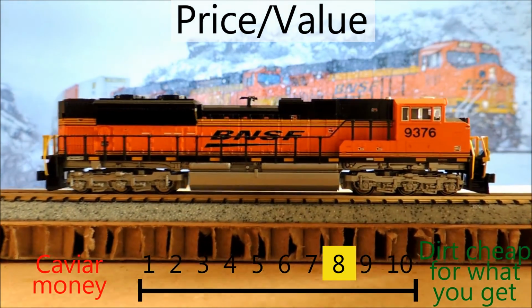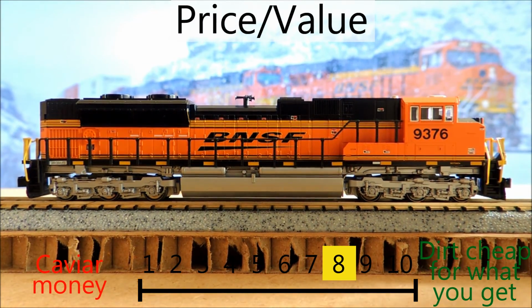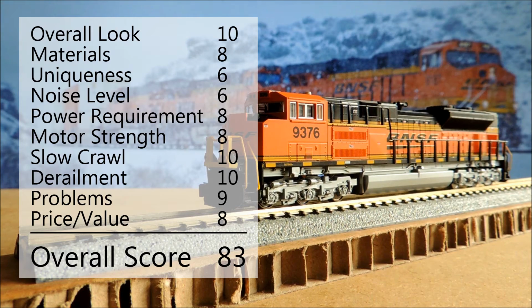90 is probably just a tad expensive for me, but it is a really, really good model, and I'm really happy that I got it. Alright, so when you add it all up, it's an 83. That gives it an all-time high on the model so far that we've done. Really, really good score. It's going to be kind of hard to beat it, but we'll see if any do. But a new bar has been set.